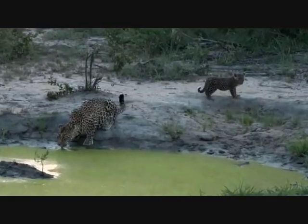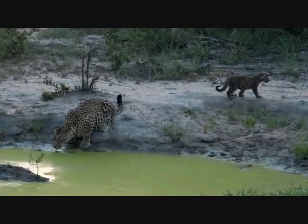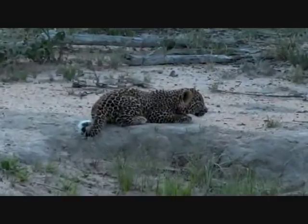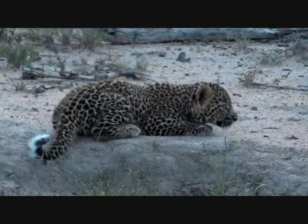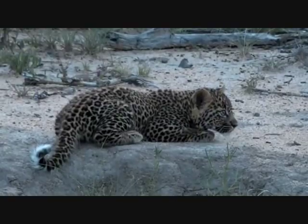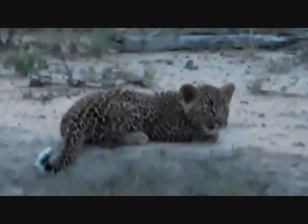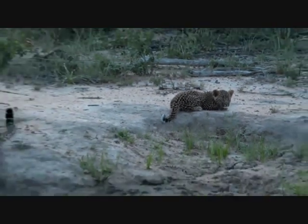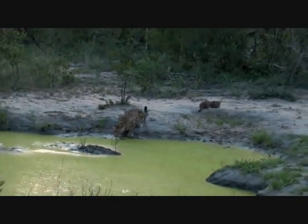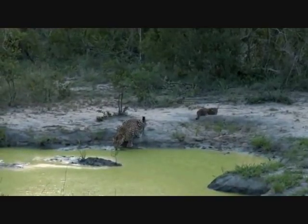And I'm just going to move back slightly. I think maybe you can see her from there. Yeah, he's got her. Look at the cub. The cub is trying to go as flat as can be. It's just going to move back a little bit just to give them some space so that they can also see it. Plenty of room here for us. Thanks, Johan.